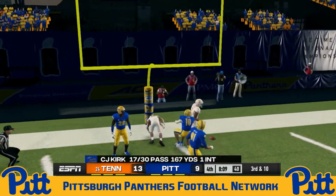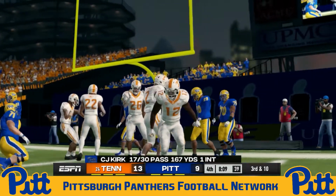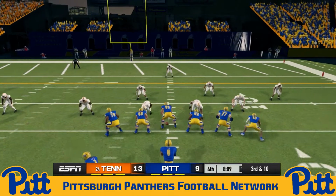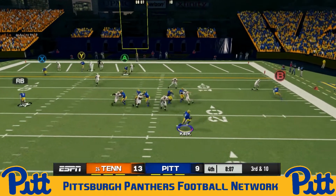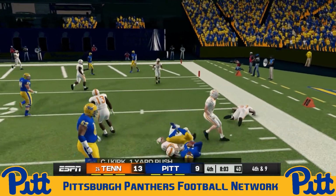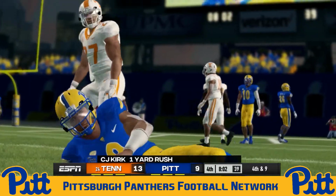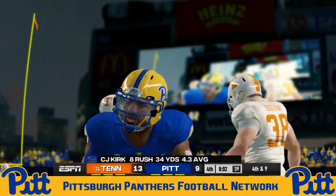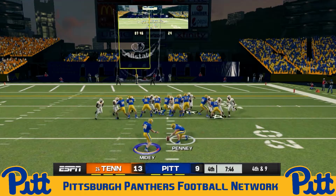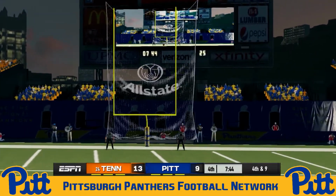And again, Kirk going to the end zone. Ceno Rogers had the ball in his hands, but good late defense by the Volunteers, able to jar it free and force 3rd down. Kirk's going to scramble out, trying to find an open man, then trying to go his own way to the end zone. Nowhere to go as he stood up after just a single-yard pickup, and it's going to be 4th and 9 for Pitt.